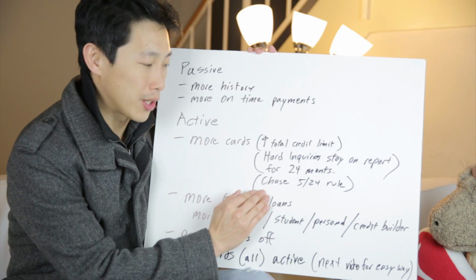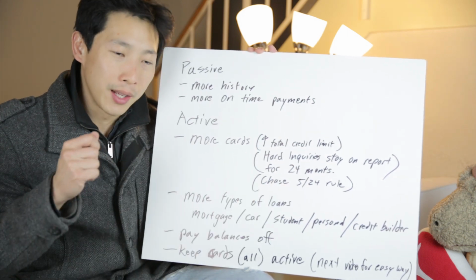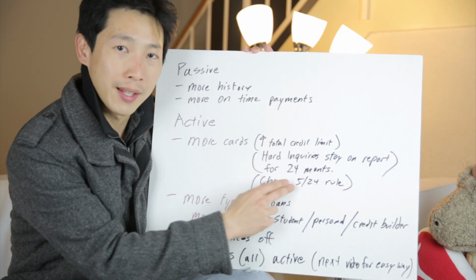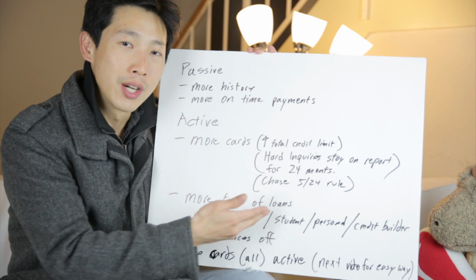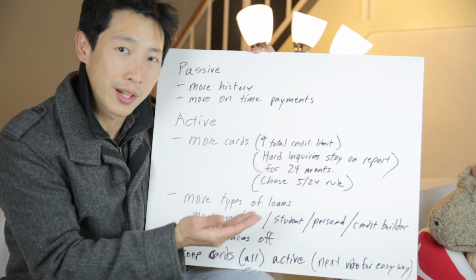Now you also got to watch out for Chase's special rule, where if you have 5 or more new credit cards, they're not going to give you another one of theirs. So if you go over that, then make sure you don't go apply for a Chase one. And if you do apply for it, make sure it's under, so that you would have a higher chance of getting the Chase credit card that you're after.